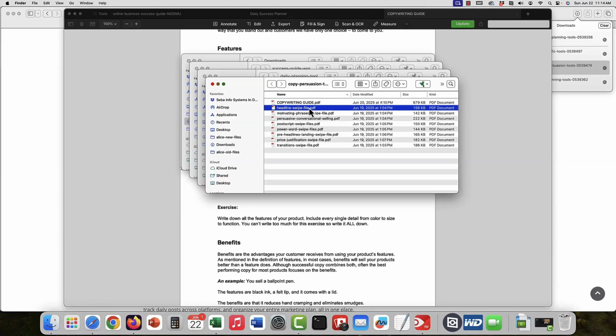The term swipe file is commonly used in copywriting because it's examples of different things that you can just insert into yours. We have a headline swipe file, and I'll open that one up in a second. Motivating phrases swipe file. So it's just stuff that you can fill in the blanks with or just copy and paste as is and do these important things because you do want great headlines that grab attention. You do want to motivate your audience to take action.